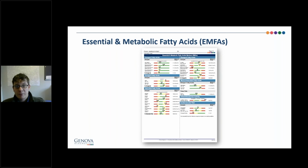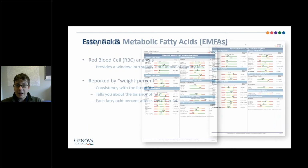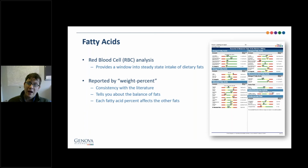Then we have the essential metabolic fatty acids. These are the fats, right? And this is just telling me what was the balance of fat in a patient's diet. And it's a red blood cell analysis, which gives us a good window and kind of the steady state intake of dietary fats. It's reported by weight percent, which is kind of telling me it's more about balance, right? It's looking like a big pie chart.